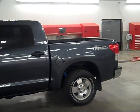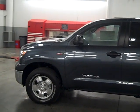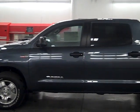So that's the truck, a 2010 Toyota Tundra Crew Max. It's got the nav. The color on the outside is slate metallic. Interior is graphite or gray.